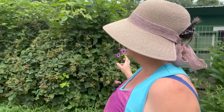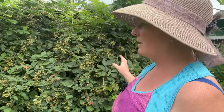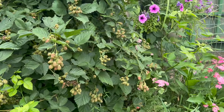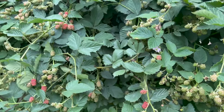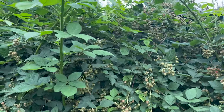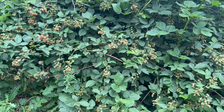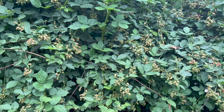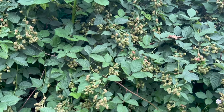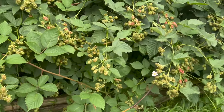And then this craziness is all blackberries. We are in for a bumper crop this year. Look at all of these blackberries, guys. This is massive. So we put these in 3 years ago, I guess. Last year we had a couple handfuls here and there. And this year, this is what we've got.